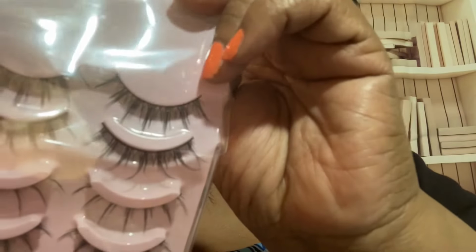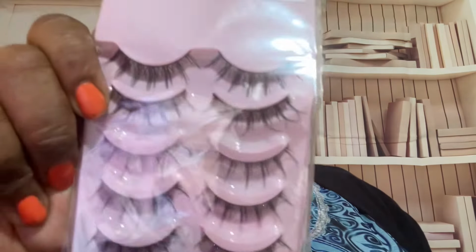And this was... How much is it? These were $1.69. You cannot beat that for lashes. You know, years ago when I wasn't so much into the lashes, people were ordering these lashes and they had a big old thing for little or nothing. And then they started to go up. Check Temu out and get your lashes from them. Okay? So let me get this stuff. I'm moving a little too slow here.